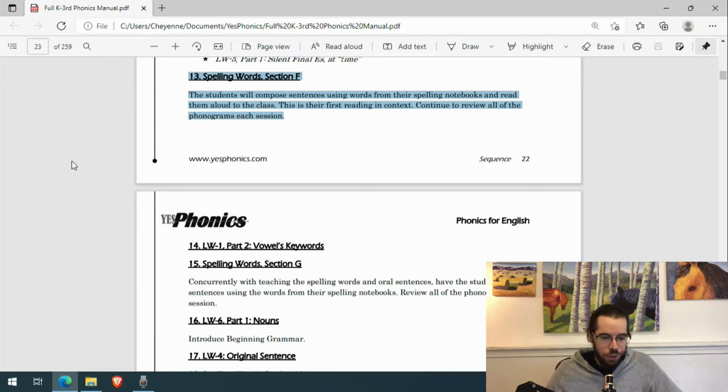So, number 13, spelling words section F. The students will compose sentences using words from their spelling notebooks and read them aloud to the class. And in case you are a homeschooler, they're just essentially going to be reading them aloud to you and your siblings, if they have siblings. This is their first reading in context. Continue to review all of the phonograms each session.